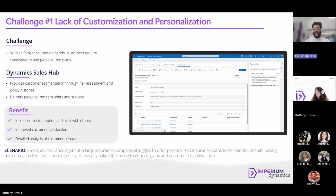Enter D365 Sales Hub, Microsoft's cloud-based platform that gives sales teams the power to manage relationships, track progress, and close deals smarter and faster. Think of it as mission control for your sales universe. A single hub where you can see everything from customer interactions to pipeline insights in real time.